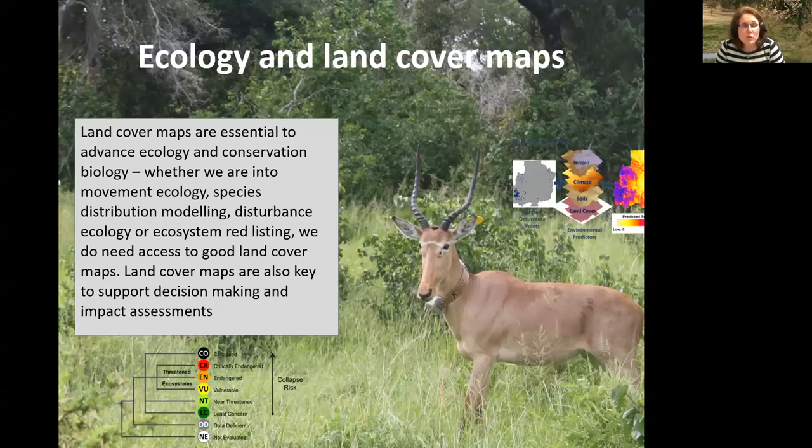Land cover maps are also extensively used in conservation biology to support decision making, where to put a protected area, or for impact assessments, such as, is this measure working? Is this protection working?